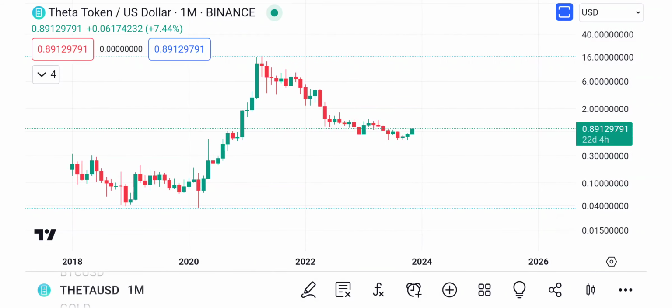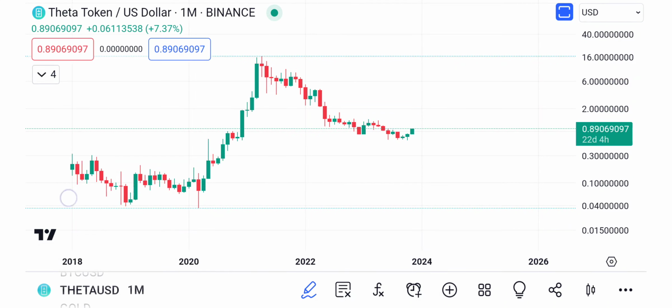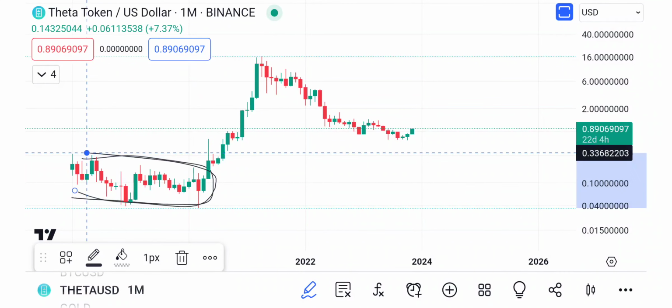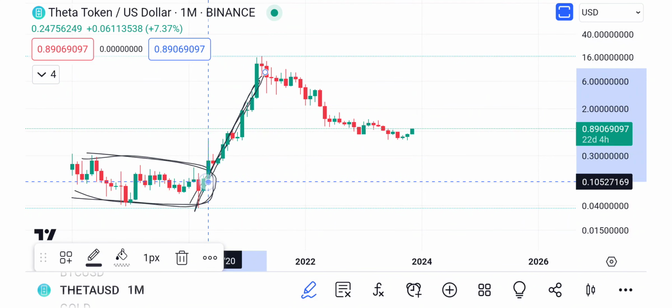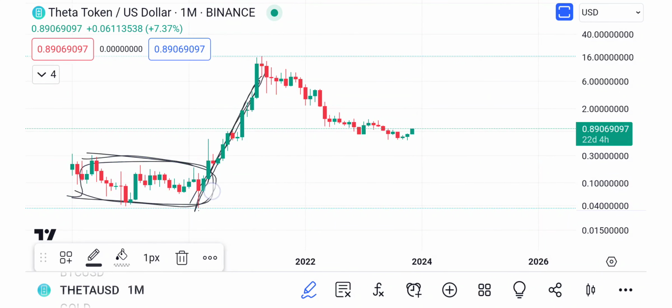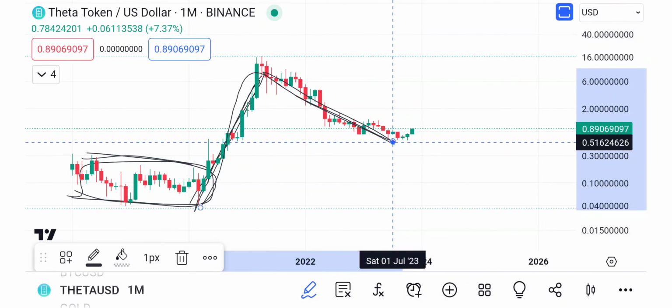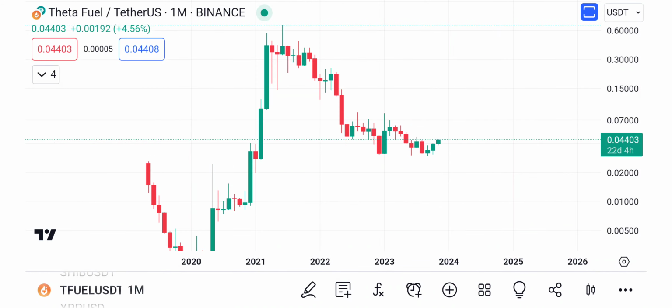I mean, that looks pretty good to me. I mean, that looks like it's ready to go, right? You have your base, your concrete foundation. You have your monster flagpole that's planted into the support, into the foundation. And then you have your monster bull flag. And you can see we're starting to break out right now. So let's take a look at Theta Fuel.